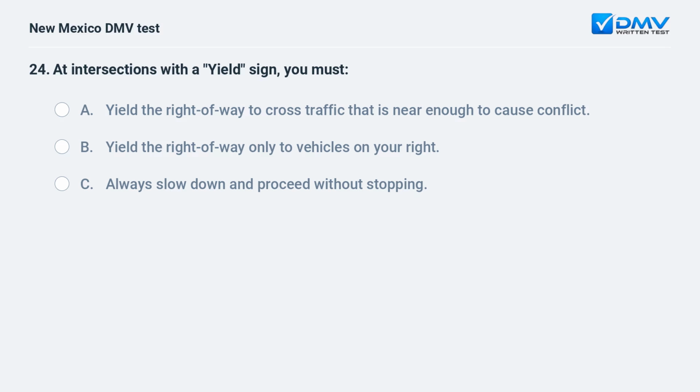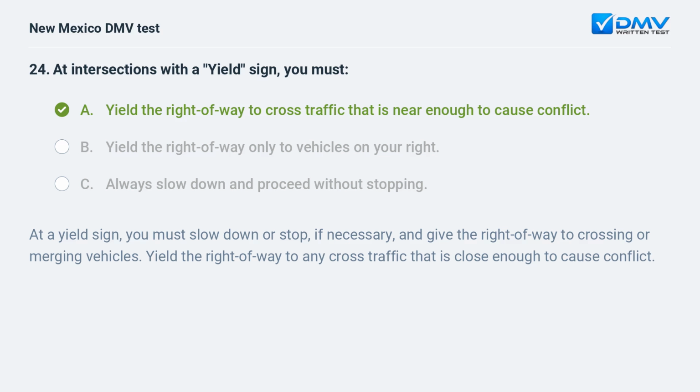At intersections with a yield sign, you must: A. Yield the right-of-way to cross traffic that is near enough to cause conflict. B. Yield the right-of-way only to vehicles on your right. C. Always slow down and proceed without stopping. A. Yield the right-of-way to cross traffic that is near enough to cause conflict. At a yield sign, you must slow down or stop, if necessary, and give the right-of-way to crossing or merging vehicles. Yield the right-of-way to any cross traffic that is close enough to cause conflict.